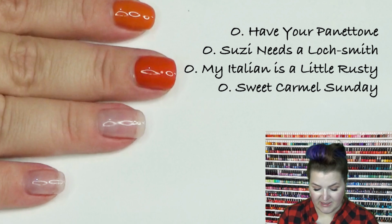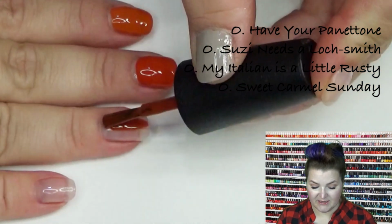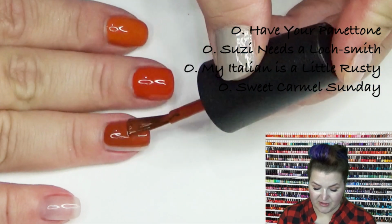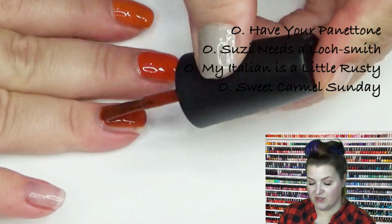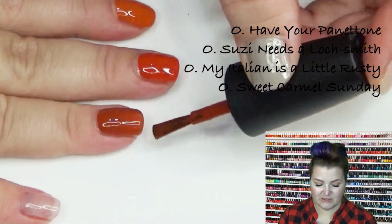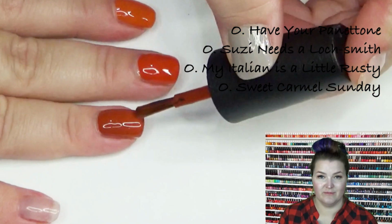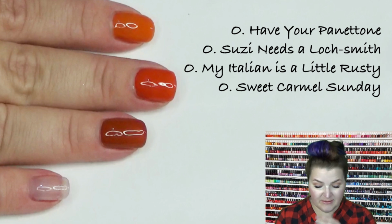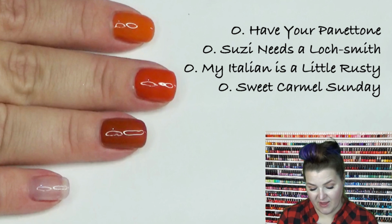And then the third one is My Italian is a Little Rusty. This polish came from the same collection as Have Your Panettone and Eat It Too. And this one's just a lot deeper, more brown, just a totally different look on the nail. So I have 3 great orange creams from OPI, and then I have a metallic for you in this color family.